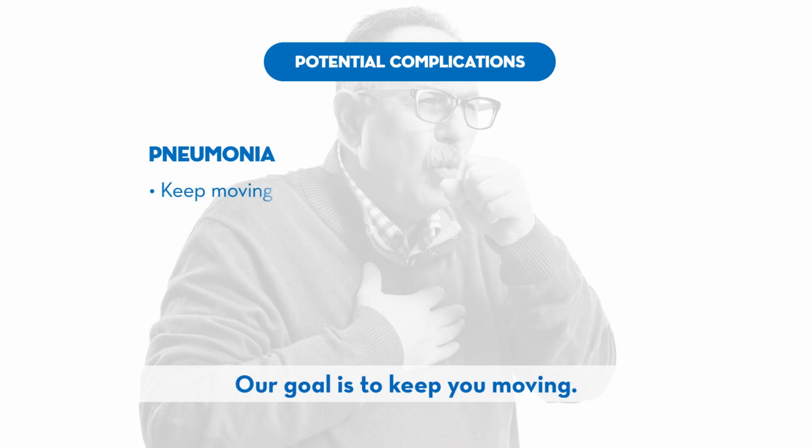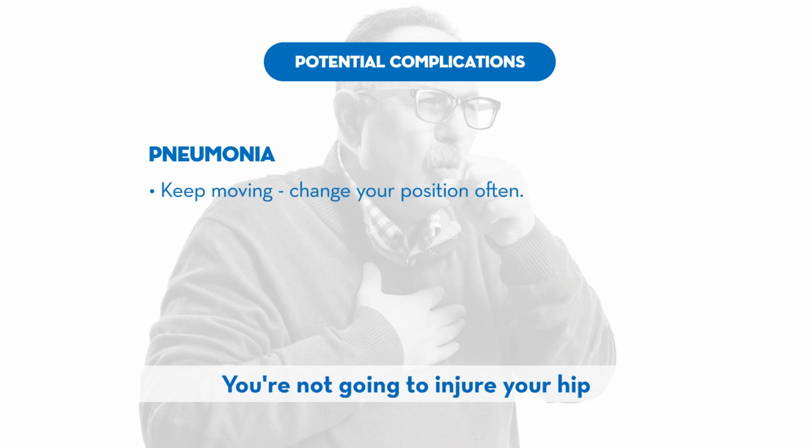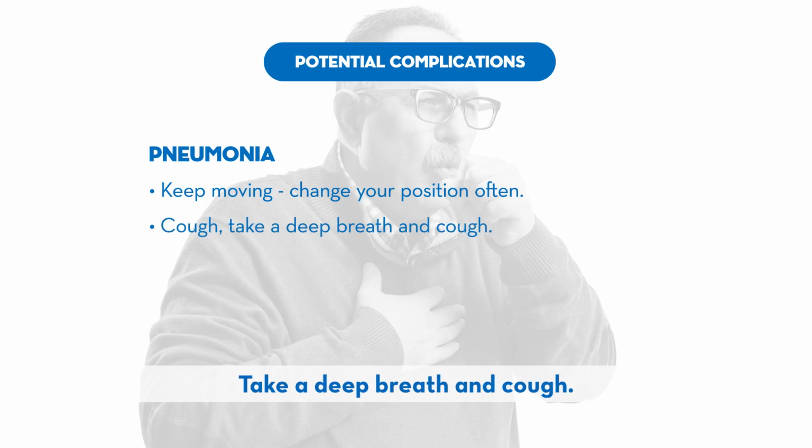Our goal is to keep you moving. You're not going to injure your hip by walking on it. You can put as much weight on it as you can tolerate. Change your position often, at least every 2 hours. Any movement you make with your body is going to cause you to breathe a little deeper. And when you're not moving, there are other things that can help keep air in your lungs so that fluid cannot get in. Cough. Take a deep breath and cough.